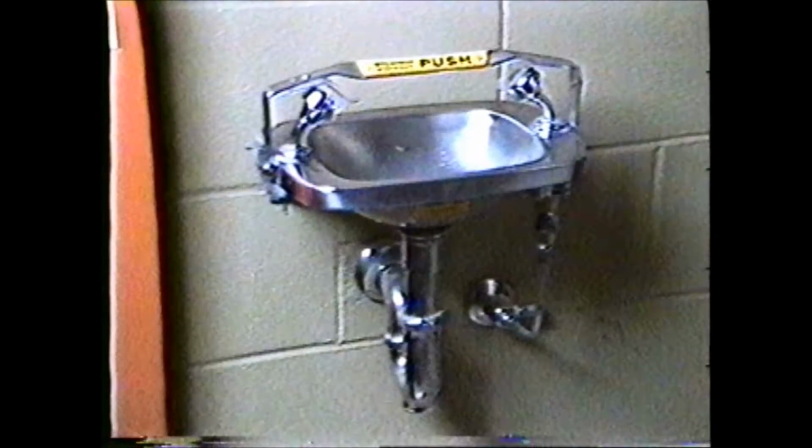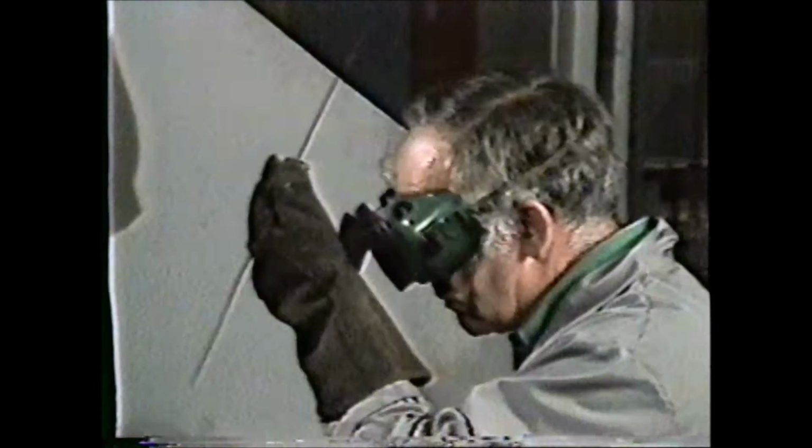Some shops will have an eye wash fountain to wash out eyes if oil or caustics that are used on machines get into the eyes. You must also protect your eyes from welding flash. When welding is performed in the shop, shield the area to protect people's eyes in other parts of the shop.